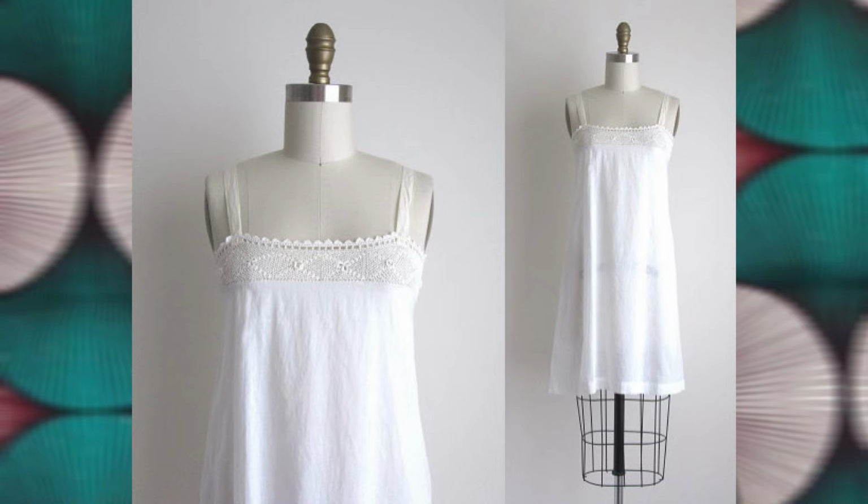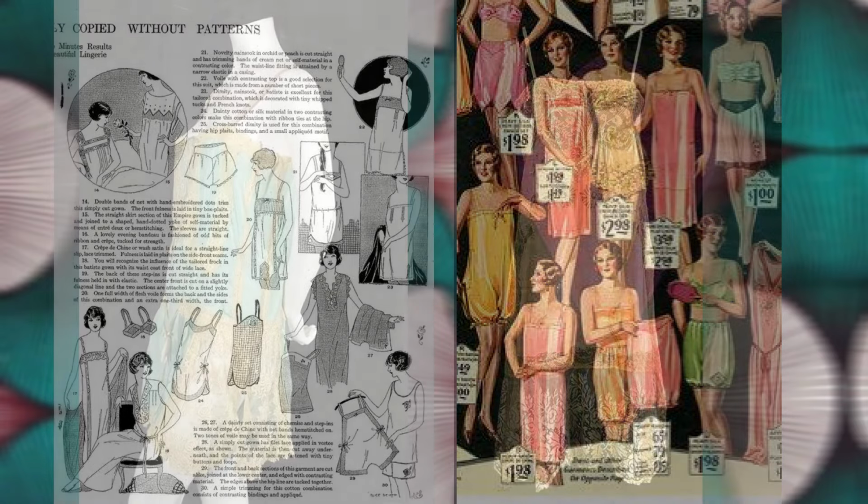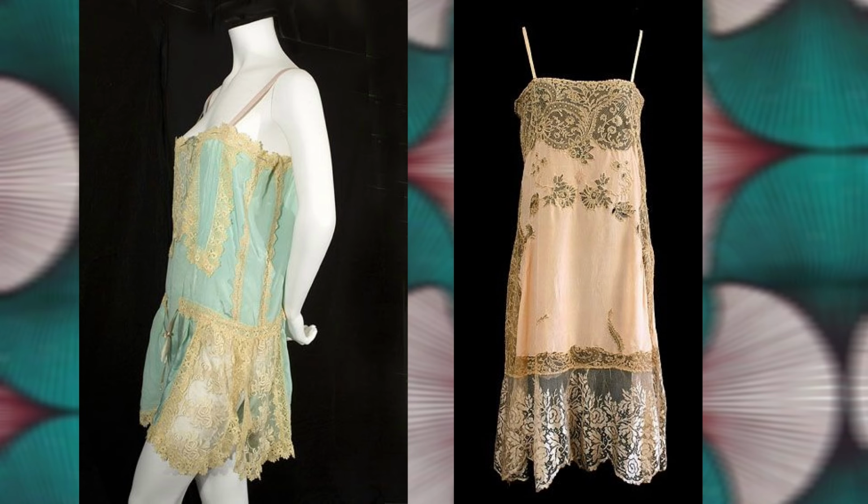Slips also provided a barrier between the undergarments and the outside dress. If you did not have a slip, the girdle or corset or bust flattener would surely show through. So the slip sort of created this smoothing layer in between underwear and outerwear.